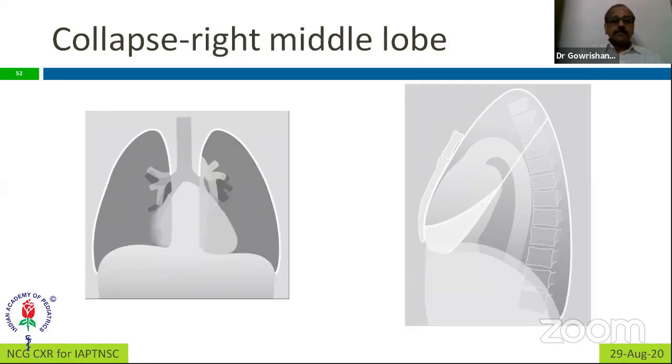If it is a collapse of the right middle lobe, the right border of the heart will not be delineated separately. If it is a lateral film, you'll be able to see through the cardiac silhouette an increased opacity, something like an arc.